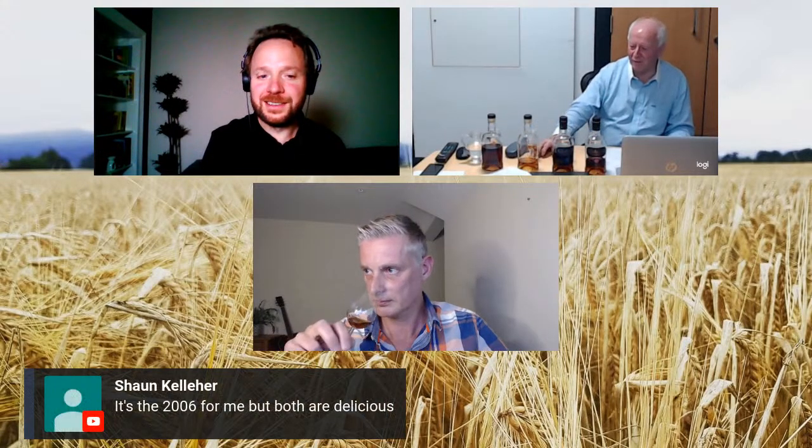I think both of these could comfortably stay in cask for another 2 or 3 years. Right, okay. And would the complexity of the 2006 improve? No, but it might refine a little bit. But the period 2006 through to another 2 years would be okay. It would move it on in a little direction, not significantly, but it'd move on.